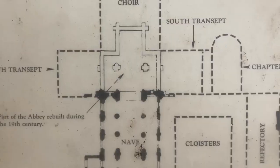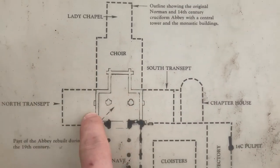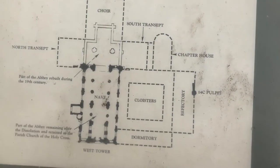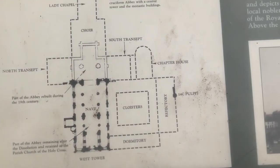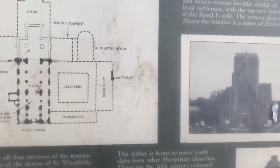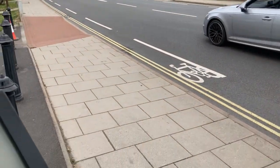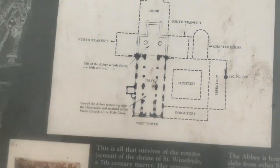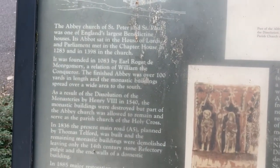Thanks, Shrewsbury. Boom. So we're right about the transept. It's been blown off. Still got this bit here. And the tower. This is the West Tower, surviving. We had cloisters over here in the main road. Refectory over there. Here we go. Founded in 1083.